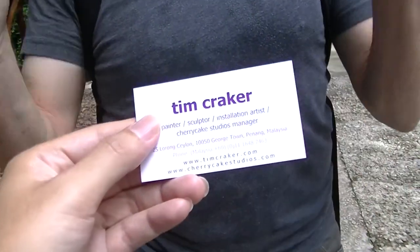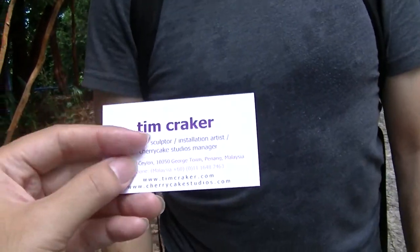Free? No, they pay. How much? It's in Australian dollars. Australia? Oh, no, it's about 100 ringgit a night. 100 ringgit a night? Roughly. But they have to come for 1 month. Come for 1 month? Yeah, or more.